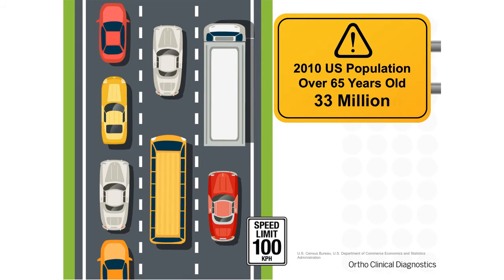We've gone from 33 million to 41 million. It's almost about a 20% growth in those years. And we've had to respond. And so what have we seen?